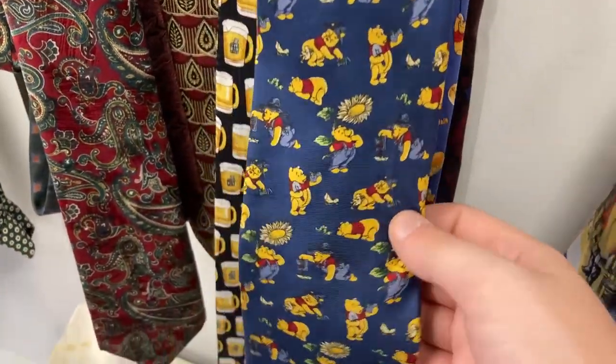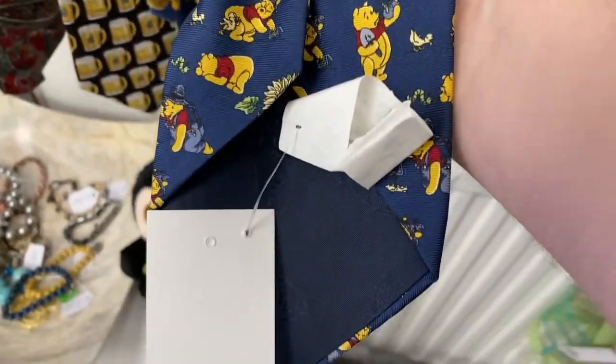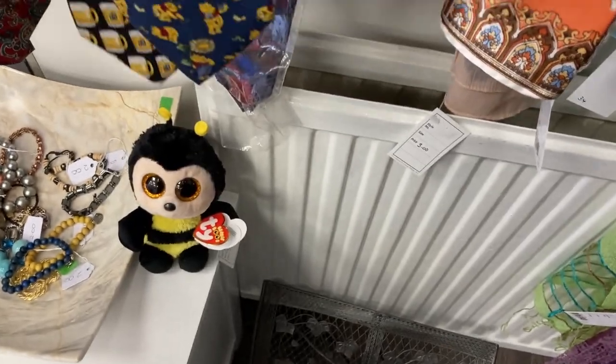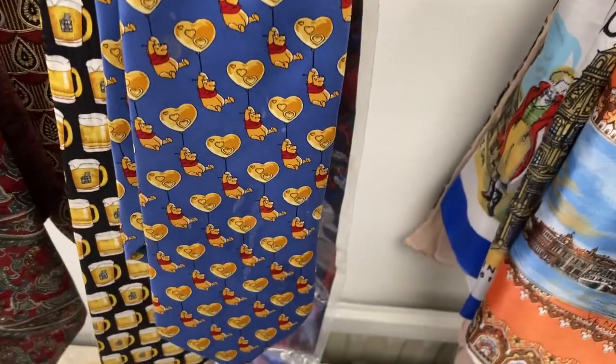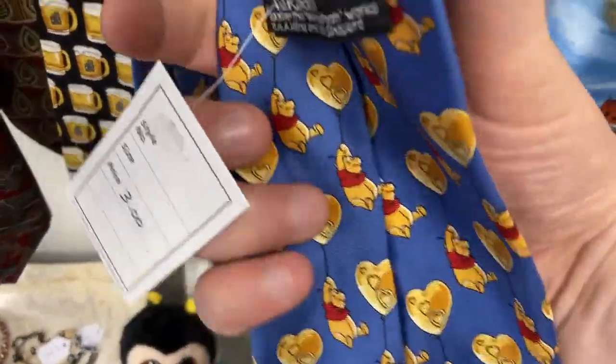Then I spotted some ties. So we always pick them up if they look kind of vintage. They're really easy to list, easy to post, and don't take up much space. Kind of overpaying at £3 for these, but we should be able to get about 15 back for them each.